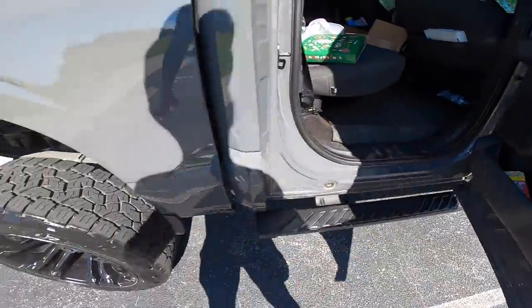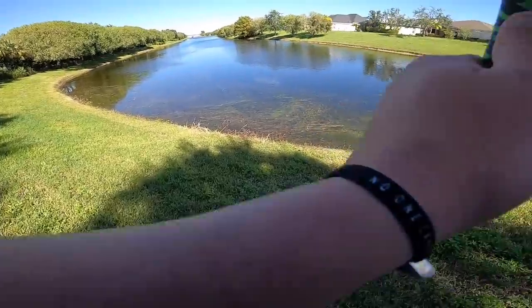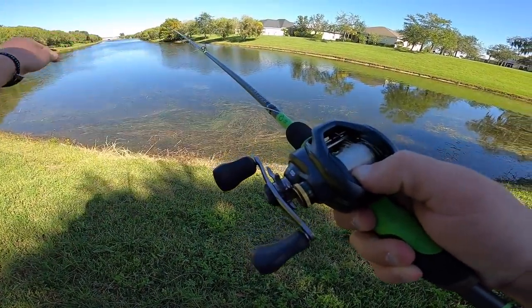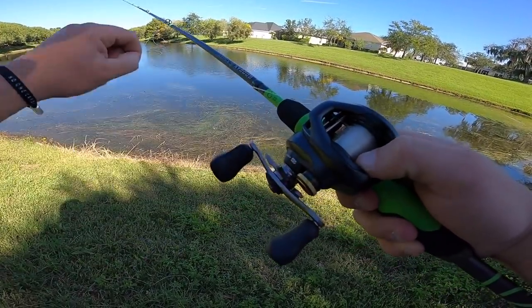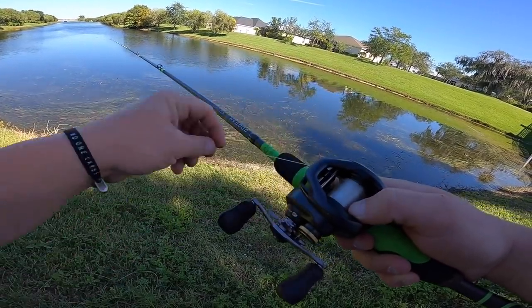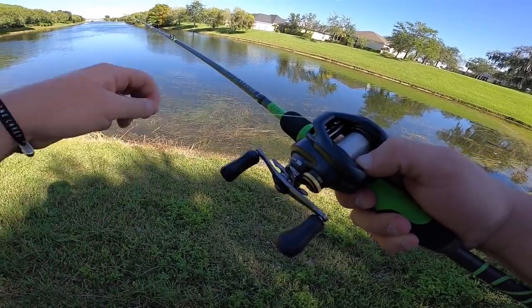Now, put that one there. Let's get rigged up and go get on the water, boys. All right, let's make sure the reel is dialed in real quick. Oh, and it is not. Thank you very much. Glad we got that out of the way first thing in the morning. That's a good way to start a Monday off, or Tuesday. I think today's Tuesday. It's okay, though. Good way to start a Tuesday.